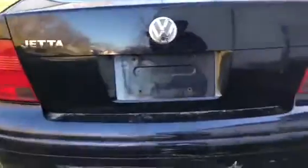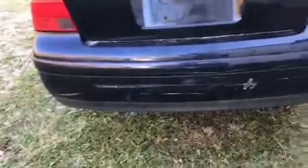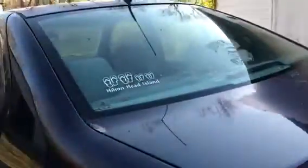Now this car has the gas cap right here, and this is the trunk. Now the trunk is very spacious, and we'll get to that in a moment. And it has the rear window with this antenna on the top, as was normal for cars of this time period.